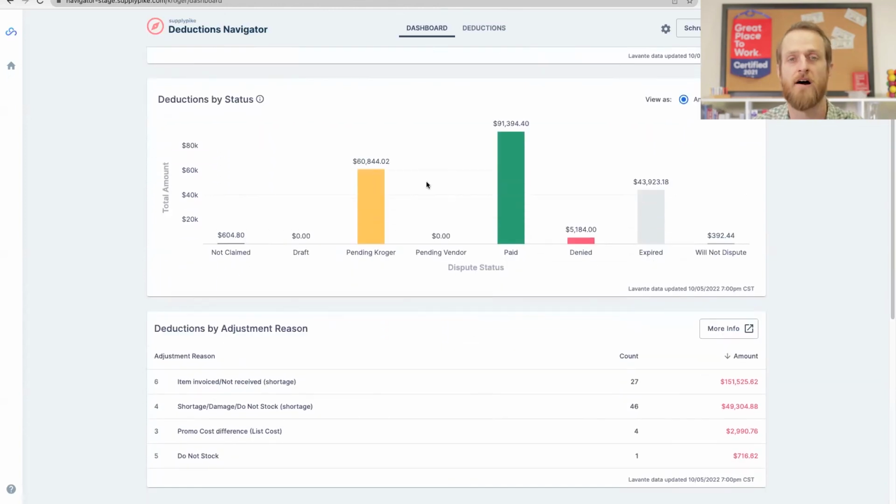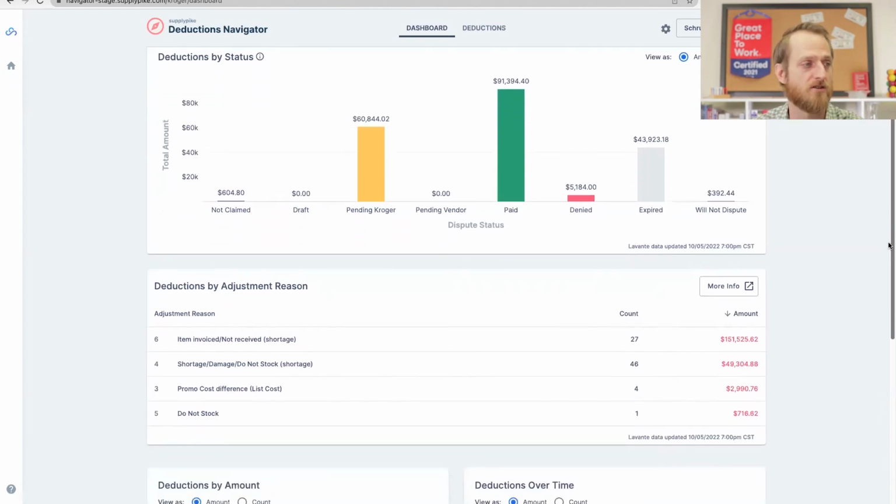You can also see the dollars broken down by status. So how much has not been disputed, how much has been kicked over to Kroger and you're waiting on Kroger to review that dispute, paid, denied, as well as expired amounts of deductions, or deductions that you've marked as cleared. You're not going to dispute them. You can also do that in our system. So you can either clear or dispute every deduction. That's the goal, to help you quickly manage these deductions as they are occurring across all the Kroger banners.